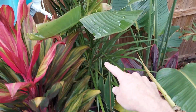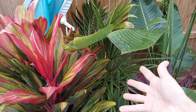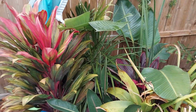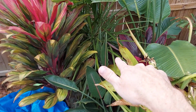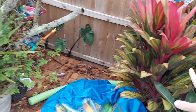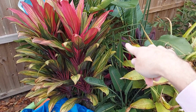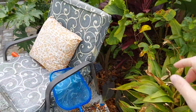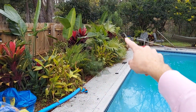What is this? A Madagascar dragon tree. It's in the ground, and it's been doing really well. It grew so fast in the ground. Those Madagascar trees took off. It's not zoned for zone 9, so we've got everything protecting that. So I'm thinking we're definitely going to cover the end over there.